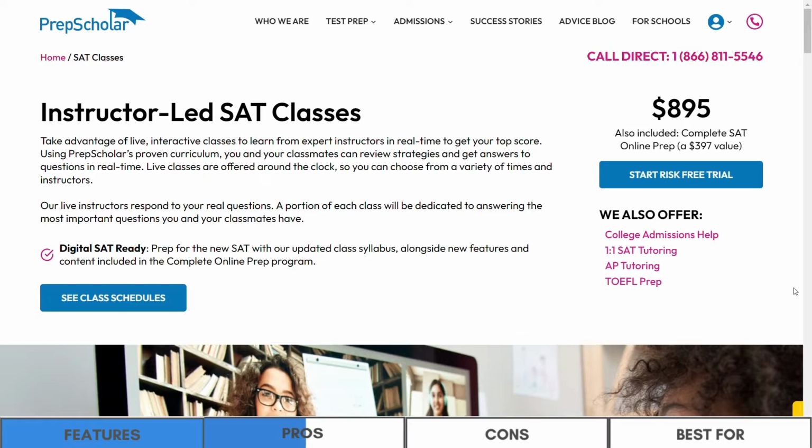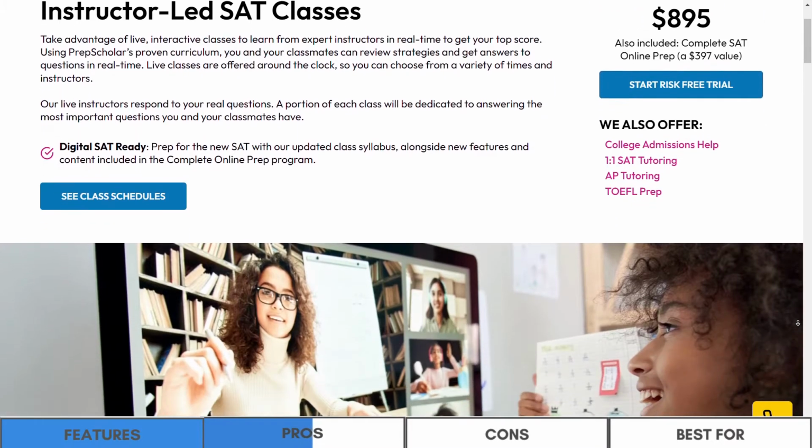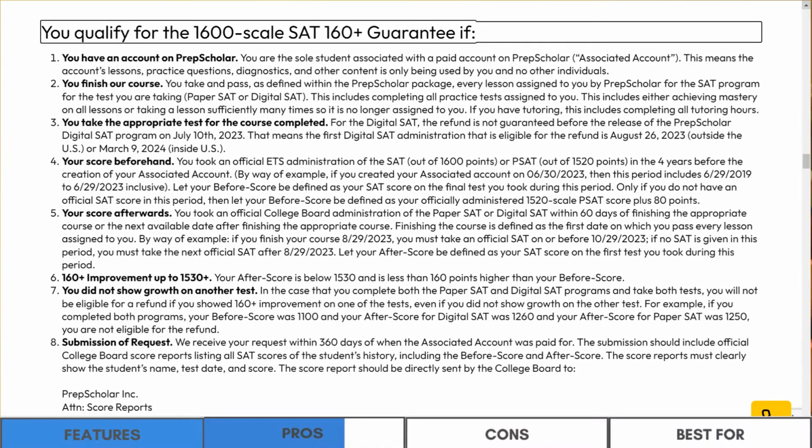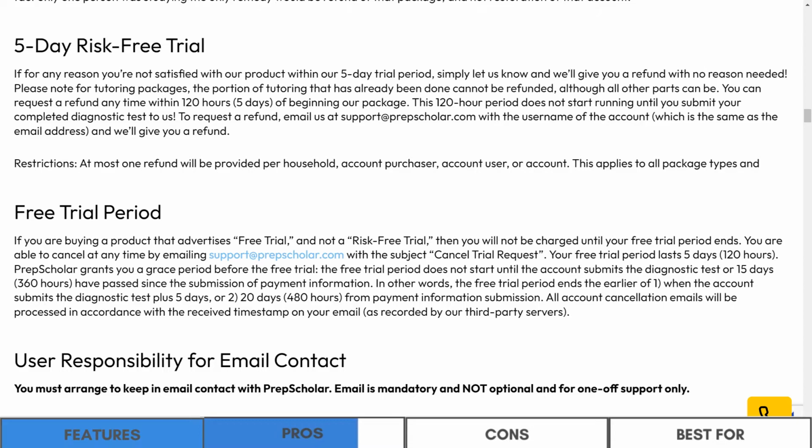As for their live classes, Prepscholar's classes have the smallest student to instructor ratio, capped at 12 students to 1 teacher, which allows each student to receive even more attention from the live instructor. We also like their bold and fair customer policies, promising you a plus 160 points increase on all their prep programs, 5-day risk-free trial period, and money-back refund for unhappy customers.